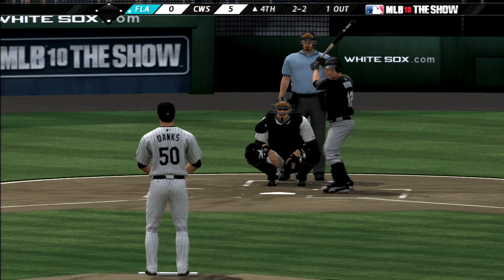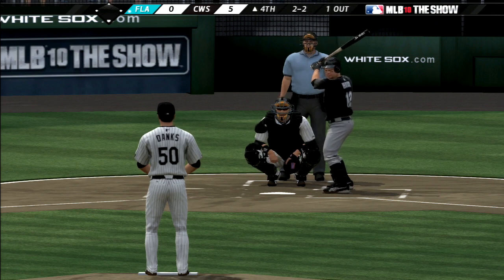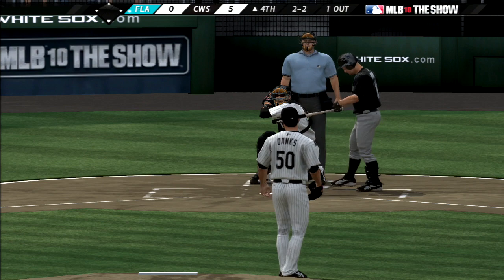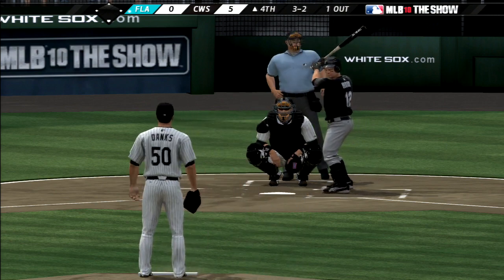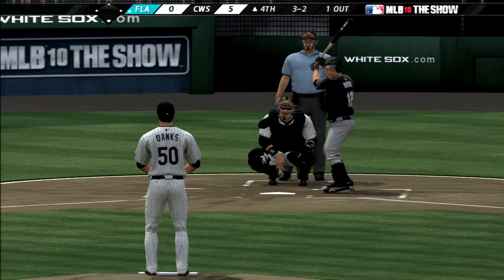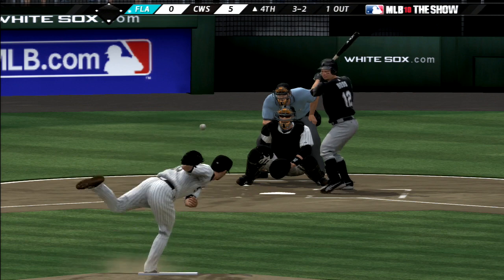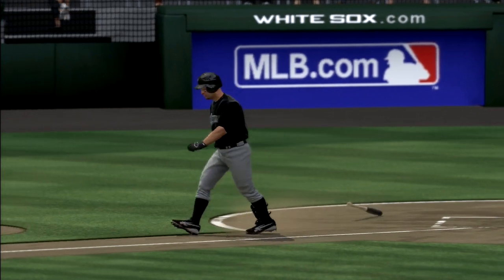These can really start to pile up if you're not careful. Ball 3. 3-2 now. The 3-2 pitch. And a close pitch there on 3-2, but home plate umpire Porter Callahan isn't buying it. It's ball 4.